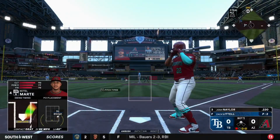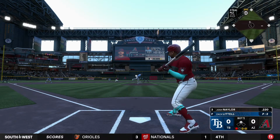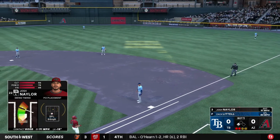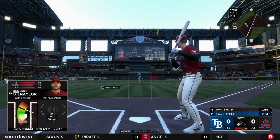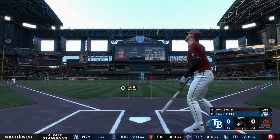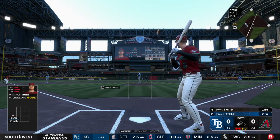And now it's Josh Naylor. Hard hit right side, and he takes it himself for the out. Pavin Smith stands in now for the Diamondbacks. Homered in the ball game yesterday afternoon. That one outside. Ball one. With a runner at third, this is who they want at the plate. He's so good at getting a run across in these situations.